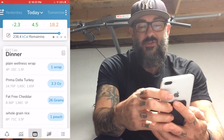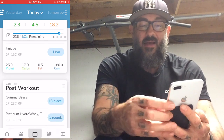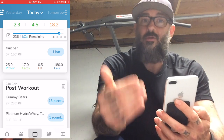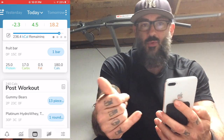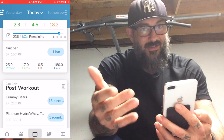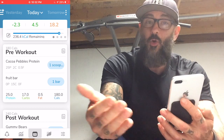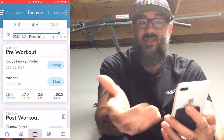On both of those meals, if we scroll down and see them, you'll see that there is a protein drink on both of these. And I do the exact same thing. It's a scoop every single day, or at least that's how I started, as I put a scoop of protein on both. So you can see there's a scoop of Cocoa Pebbles protein. That's a whey protein isolate.